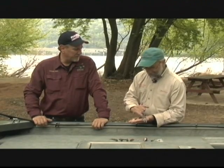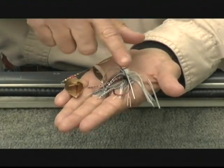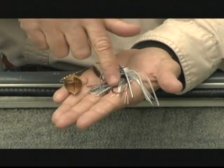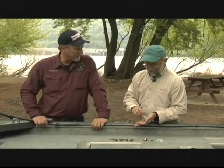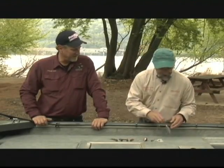And this is a Tennessee shad, Booyah's version of it, with just a little bit of red. And I do have to mention that, like you said, if it's not scuffed up, you ain't hitting it right. You're not. Right.